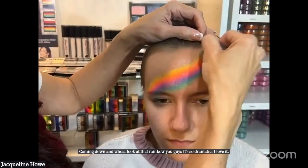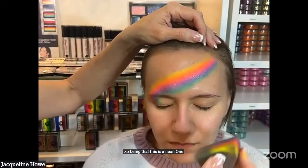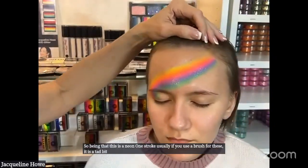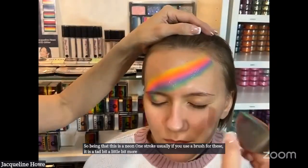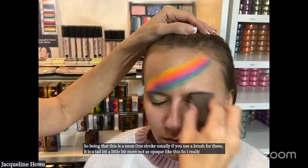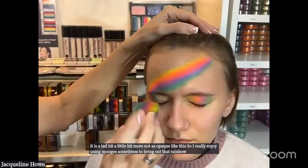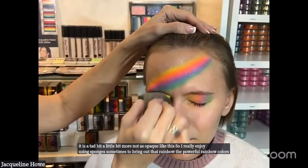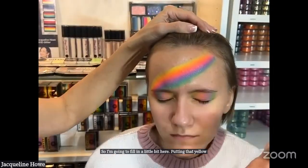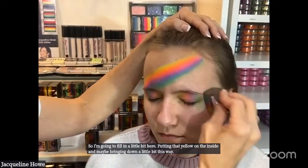So being that this is a neon one-stroke, usually if you use a brush for these, it is a little bit not as opaque like this. So I really enjoy using sponges sometimes to bring out those powerful rainbow colors. So I'm going to fill in a little bit here, putting that yellow on the inside and maybe bringing down a little bit this way, right here.